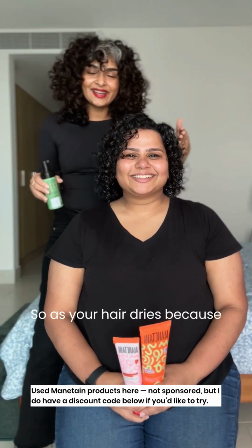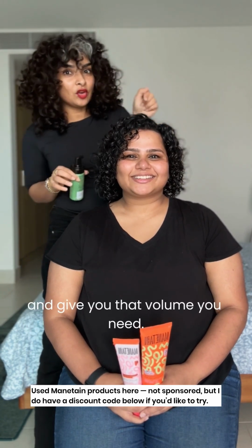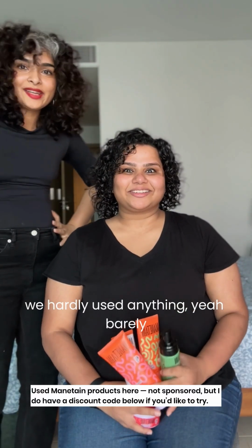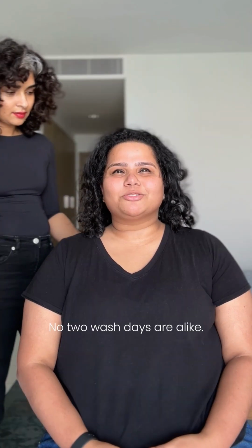So as your hair dries, because you use a mousse, it will continue to evolve and expand and give you that volume you need. And then we ended the routine with volume gel. Hardly used anything. Yeah, barely. I love it. Is there anything that you struggle with? Consistency. No 2 wash days are alike.